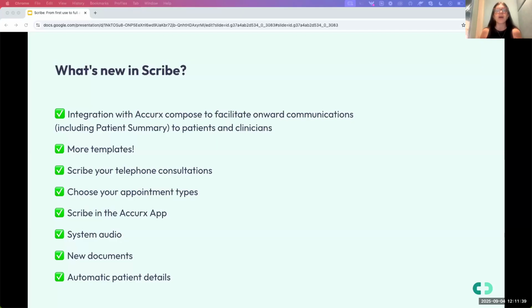Scribe now integrates with your system audio, so you can use it directly from your phone call platform. You can also choose your appointment types, making record keeping far easier with face-to-face and telephone consultation options. Lots of new note templates have been released: paediatric, mental health, physio appointments, dietitian review, medication review, and results review have all been launched, and we all have access to them from Scribe as well. New documents, so generating onward conversations with speciality referral and also A&G templates as well.